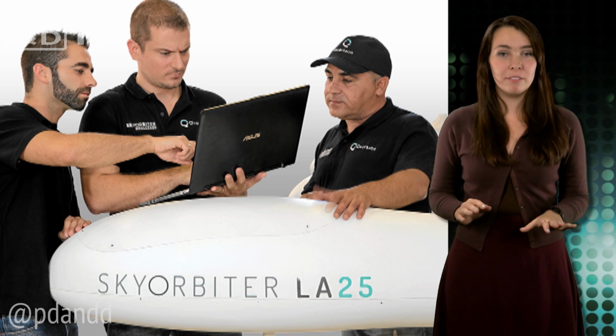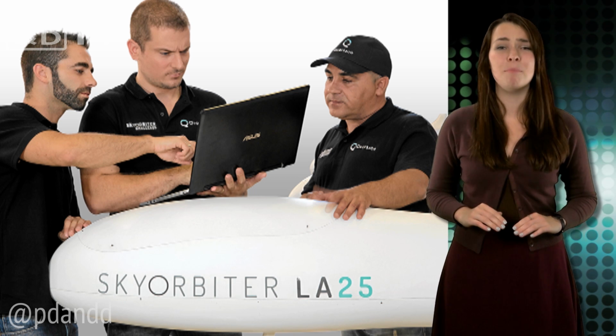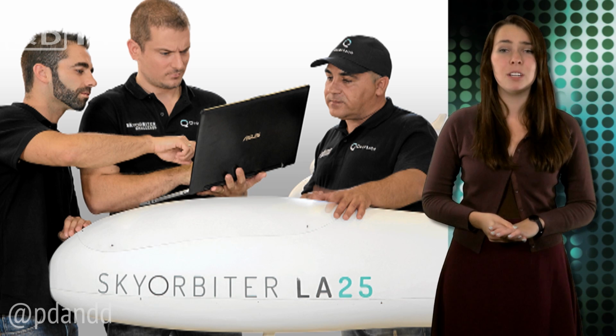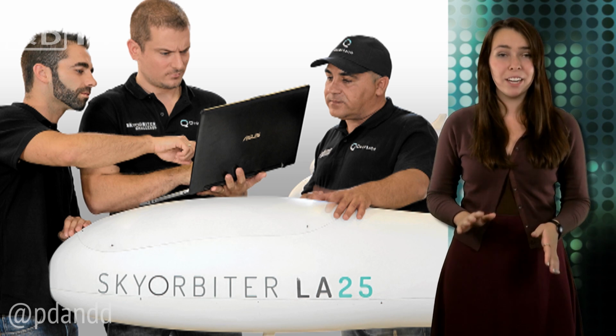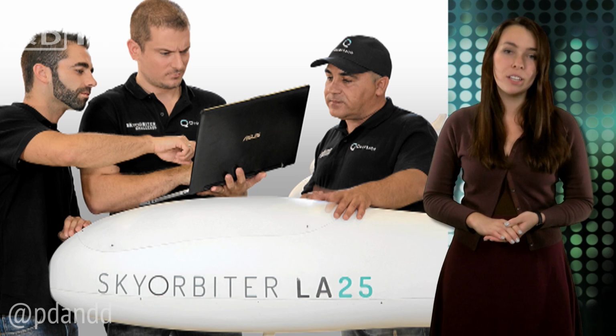The largest member of the fleet, the SkyOrbiter HA-75, operates at 22,000 meters with a 75-meter wingspan, and it can fly for 5 years, covering 5 million kilometers without stopping. The low-altitude UAVs will mainly be powered by fossil fuels, but the higher-altitude vehicles will be powered by a solar array on its wings and body.